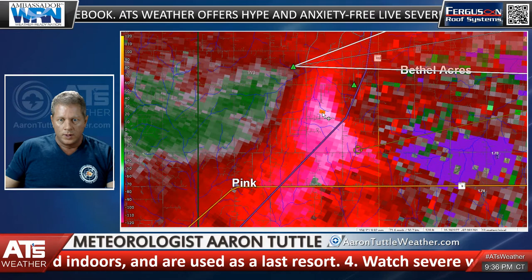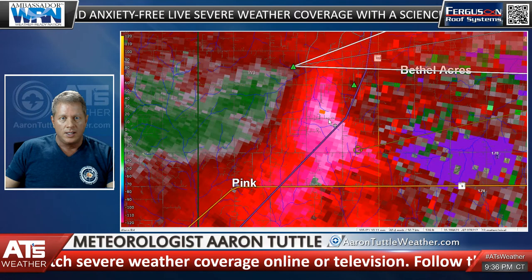Now, it looks like the winds, other than this one spot, have come down. It's only 70 miles per hour. The rest of these are around 60 to 70. So it's a little bit of a magnitude drop. We'll see if it drops again next scan. The next update.